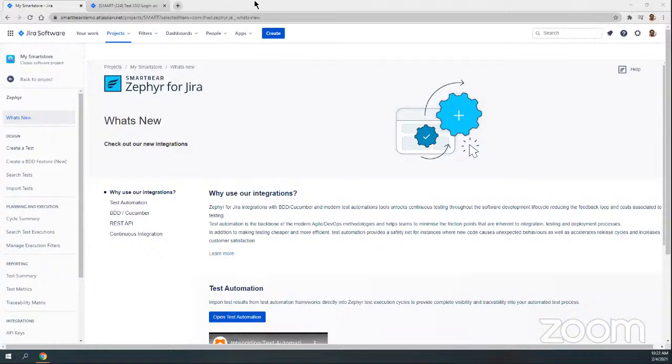So let's start off this demonstration with Zephyr for Jira. Zephyr for Jira is one of our add-ons to Jira available in the Atlassian marketplace on Jira Cloud, Server, and Data Center, where I'm currently going to be demonstrating on Jira Cloud for both tools. And Zephyr for Jira is really meant for the smaller agile teams that want to get started quickly, more focused on single projects within Jira. So really, it's just a project to project basis that we're going to be focusing on.